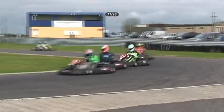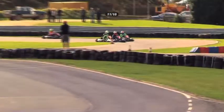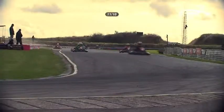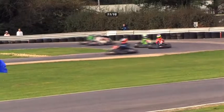Miller under pressure from Butler, down to turn 2. He's gone a long way in. He's run wide. There's a crown on the road there, and that's let Butler through. Butler through at the S's. Miller on the grass, and he's nearly put Garford in the tyres. Jenkins is through to second. Miller under pressure from Cowell. Cowell's through. Miller very unhappy.